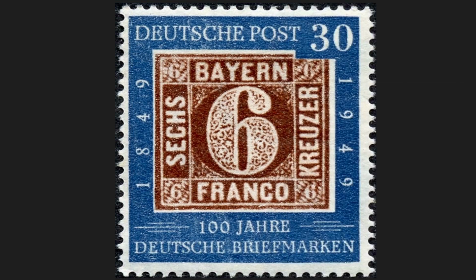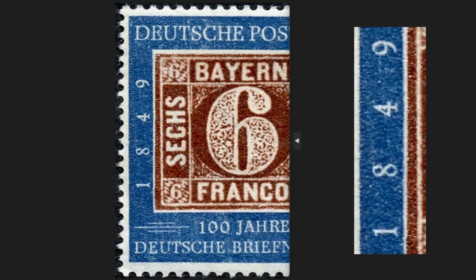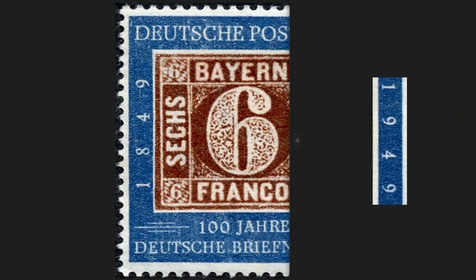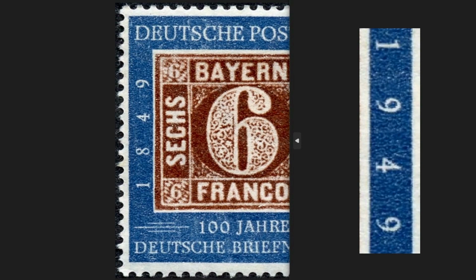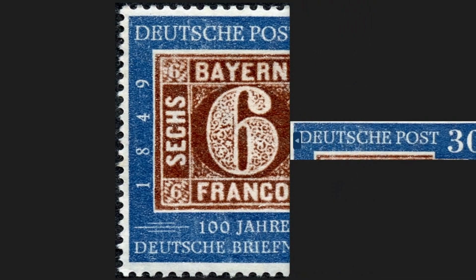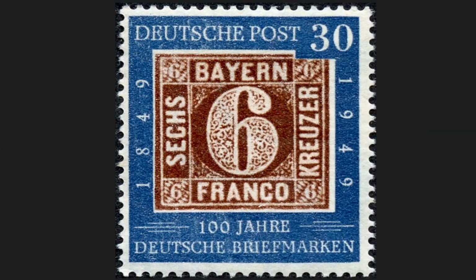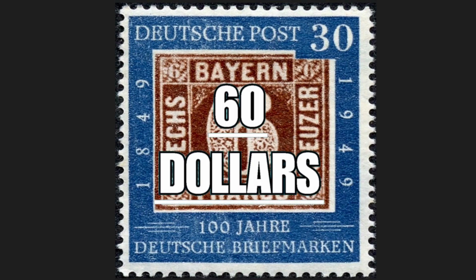In the center, the number 6, with next to the sides the date 1849, year of the end of the revolution, and to the right, 1949, year of issue and commemoration of this stamp. Up, the inscription German Post, followed by the nominal value of the piece, or 30 cents of the German mark. Down, the inscription commemorating the event. Stamp issued in 1 million copies. It is 33 millimeters high, 28 millimeters wide, and worth $60.